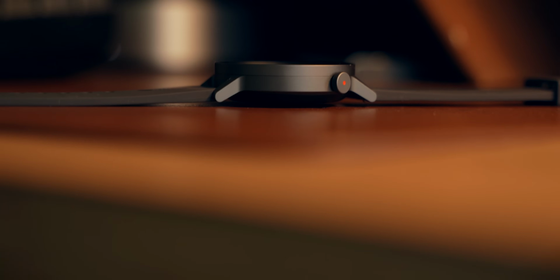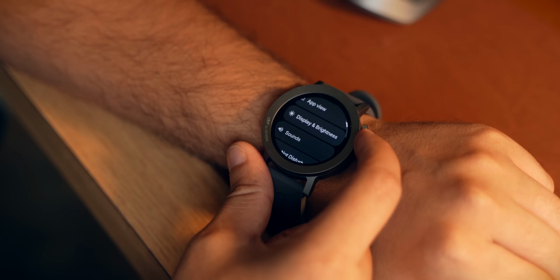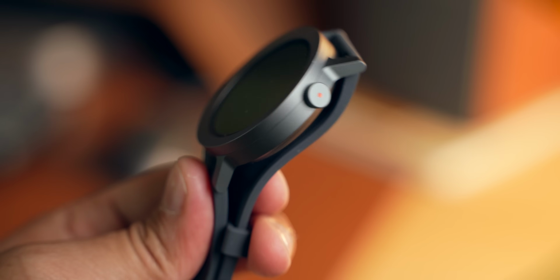Now, one very interesting design element is this crown. The crown is actually working. You can navigate through the UI by rotating the crown up and down. And it also doubles as an action button. You can use the button for a number of things. It feels tactile and has a good feedback.